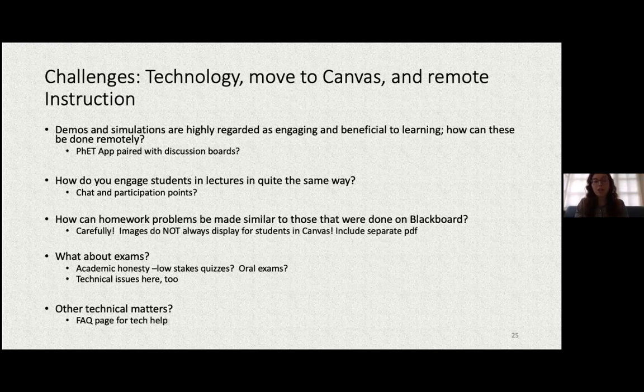In the lectures, it's difficult because everybody's behind a screen and you can only see so many faces at once. So I've tried to incorporate participation credit, and one of the ways that they can earn participation credit is through the chat. Thanks, Danny, for providing the PhET link there.